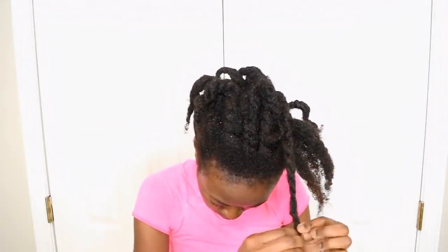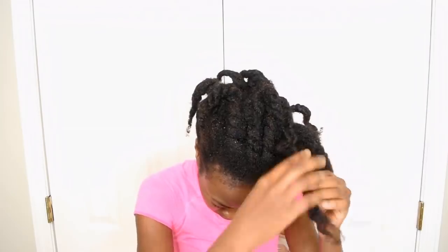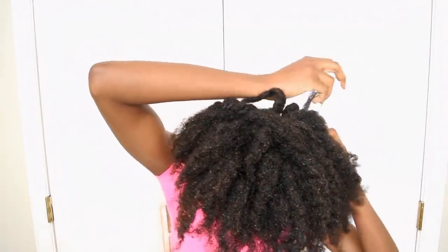And this is after protective styling. I am taking out my flat twists, and I'm going to show you guys something really cool once I'm done showing you all of this goodness.